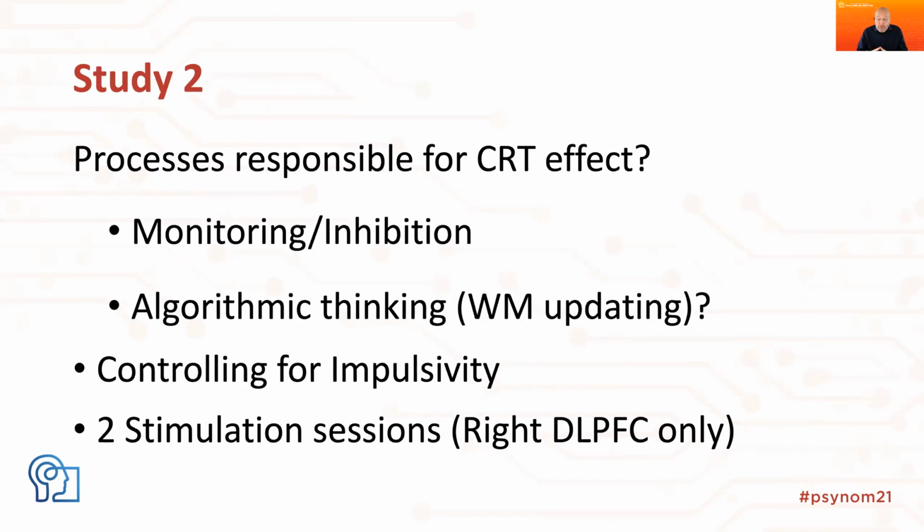So in study 2, we wanted to first replicate those results, but we also wanted to see whether it is possible to say more about the processes assumed to underlie type 2 thinking, monitoring and inhibition, versus algorithmic thinking, which we measured with working memory updating. We also controlled, in addition, for impulsivity, so we employed the Barratt impulsivity scale, and we had 2 sessions for some of the participants.